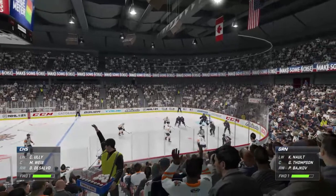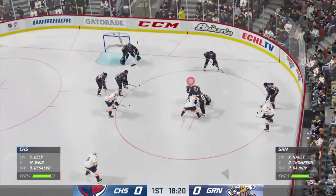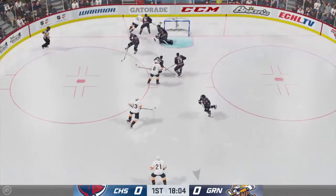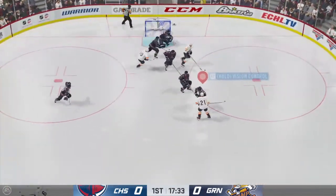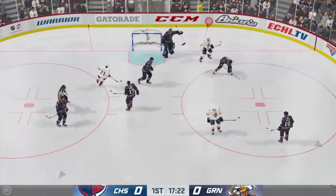James Cebulski, Ray Ferraro with you here in the early going of this period. Still scoreless in this one. Thompson's won the draw. Here he is, wrists it on net. Oh, and he misses an opportunity there. Looking to be too perfect. Get it on the net. You've got a better chance to squeak one through the goaltender than if you miss it outside the net.